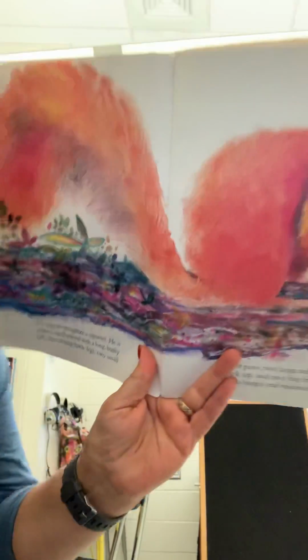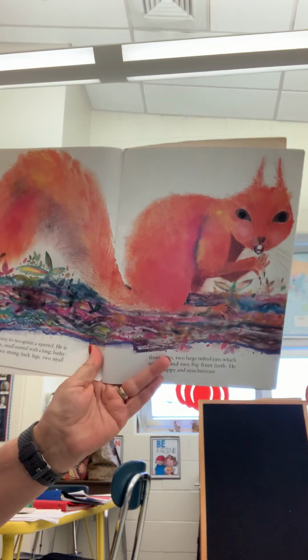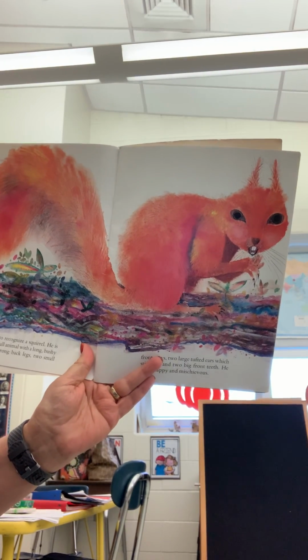This is a very old book that I've had for a long time, but I kind of like the pictures. Okay, so this squirrel looks kind of red, but I think he's supposed to be a brown squirrel, but in the book he's a little bit reddish. See his cute face? It's easy to recognize a squirrel.